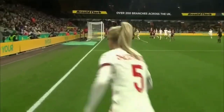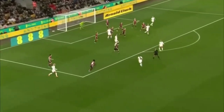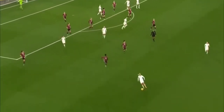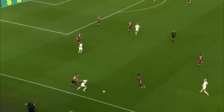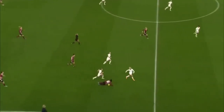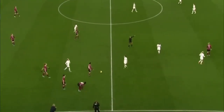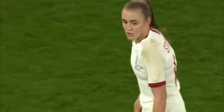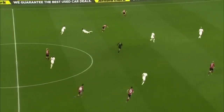Greenwood corner. Millie Bright is in there. It's played short, though. Back to Greenwood. To the edge of the box as well. England working it. Hemp going for goal. There's Greenwood once more. Stanway. Just losing out. And Yomi might have to go alone here. And then handled over in the end by Georgia Stanway. Another creative set piece from England. Alex Greenwood not only has a wonderful delivery, but very inventive.